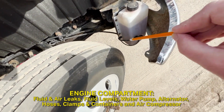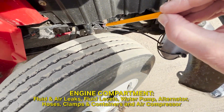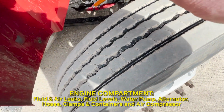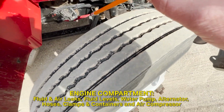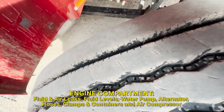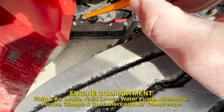Also, that electrical line is securely tied up. It's not loose at all. It's also plugged in. No cut or exposed wires at all. And then you'll talk about the fact that there's no leaking or dripping on the ground or on any parts underneath the engine compartments, and nothing's leaking or dripping underneath where the transmission is either.